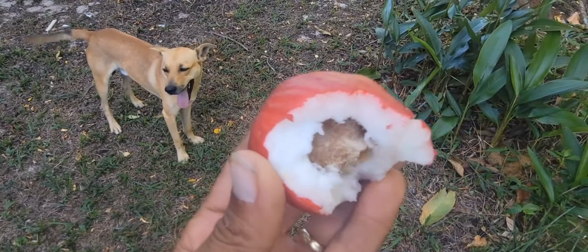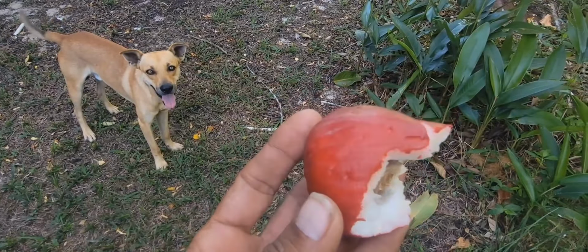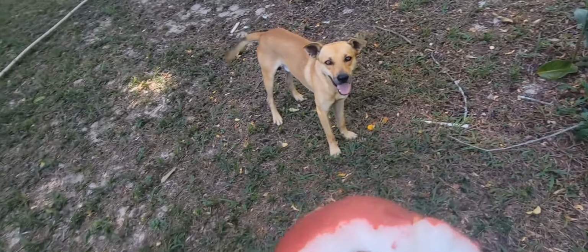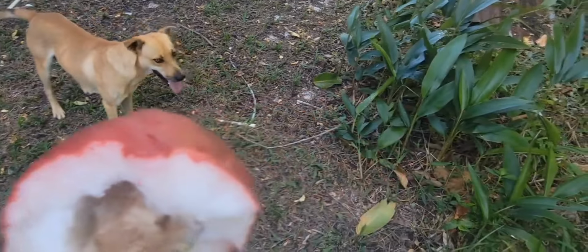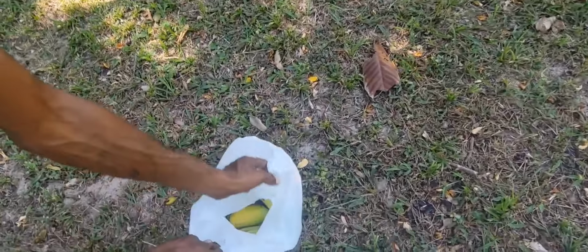Let me know in the comments below, what kind of chow you like? Pumarak, pineapple, mango, all kind of chow. Picking some cutlass mango now. Uncle Richard, show you one of them cutlass mango there. A ripe one.